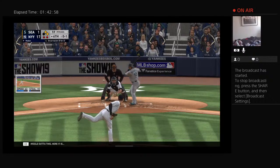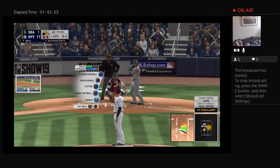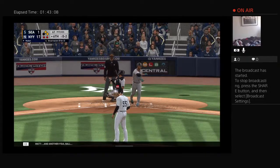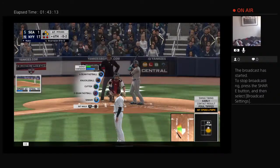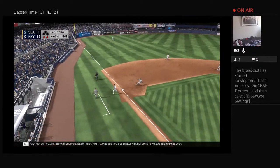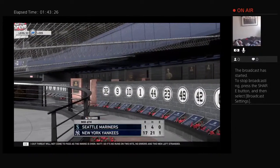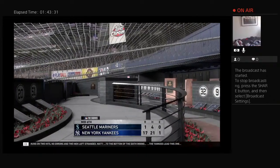Looking to wiggle out of this. Here it is. Fouled straight back. And another foul ball. Ready with another 0-2. Sharp ground ball to third. And the 2-out threat will not come to pass as the inning is over. So it's no runs on 2 hits, no errors, and 2 men left stranded. To the bottom of the 6th inning, the Yankees lead this one 17-1.